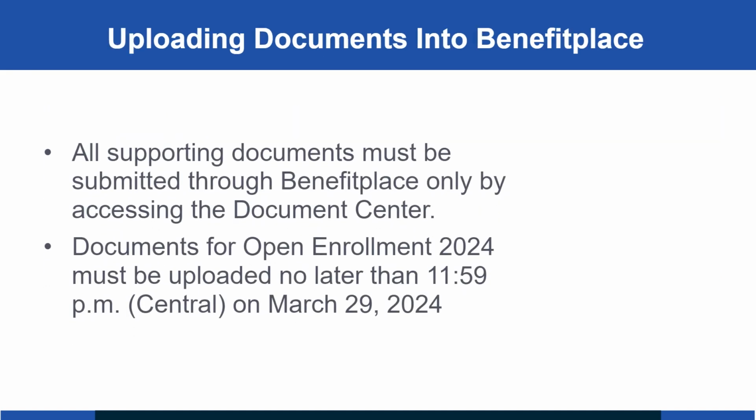For Open Enrollment 2024, documents must be submitted through Benefit Place through the Documents Center. If you are adding a dependent, you must submit your supporting documents by March 29, 2024, no later than 11:59 p.m. Central Time. If both you and your spouse work for the City of Houston, you may be covered as an employee or as a dependent, but not both. Dependents may be enrolled under only one parent or guardian if both parents work for the City of Houston.